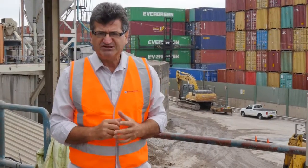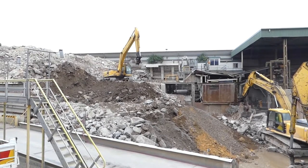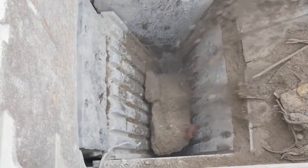We are at the recycling plant of Metropolitan Demolition and Recycling. And where I am now, it's where all the rubble, all the concrete, all the brick, all the tiles come to be crushed. Imagine big pieces of concrete like this, even bigger. They go into this machine in here and they all just get crushed.